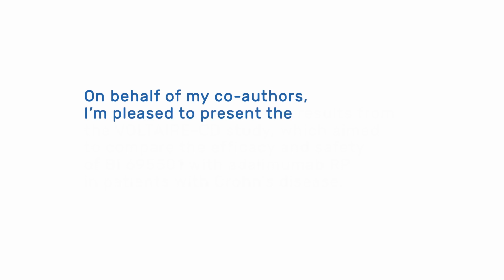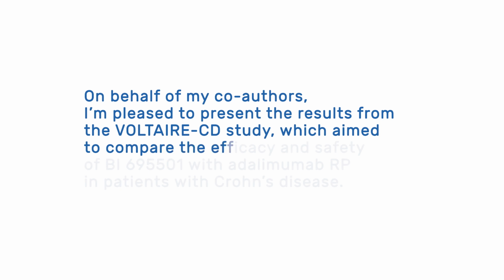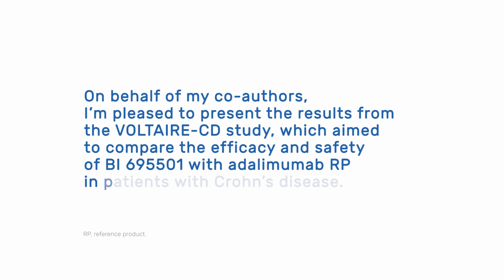On behalf of my co-authors, I am pleased to present the results from the VOLTAIRE-CD study, which aimed to compare the efficacy and safety of BI 695501 with adalimumab reference product in patients with Crohn's disease.